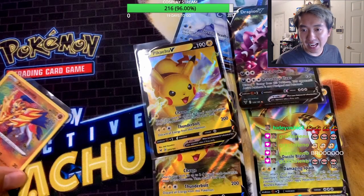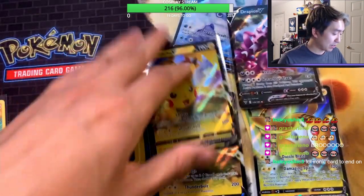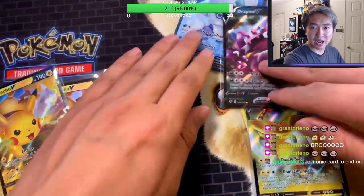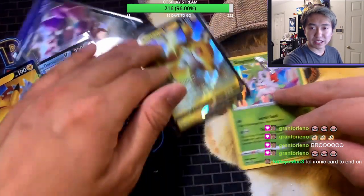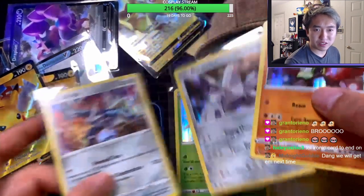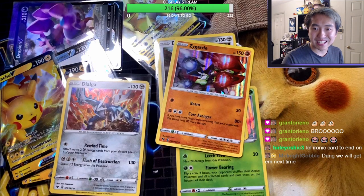In our 20 packs, we got ourselves a Zamazenta Amazing Rare. Then we got two Pikachus, which is pretty good. Then we got ourselves a Dhelmise V, Drapion V, Ampharos V, a Shaymin, and some other holos as well. So we got ourselves a pretty decent amount for 20 packs. So we'll get them next time, obviously, and 100%. It is ironic, by the way. I think it's hilarious, by the way.